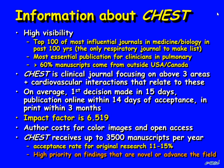It's done by our advertisers, who are also advertisers for other journals, but they send out surveys with validated questions. And we are the single most essential publication for clinicians in pulmonary disease. The second journal, which is way behind us, turns out to be the New England Journal of Medicine. Greater than 60% of manuscripts come from outside of the U.S. and Canada. Turns out that 54% of the acceptances come from outside of the United States and Canada.